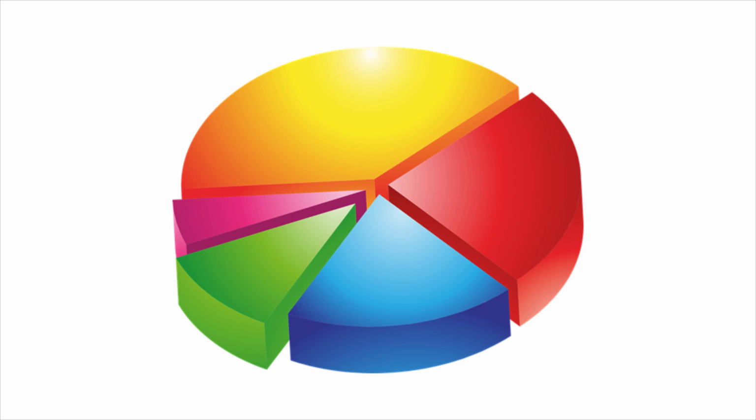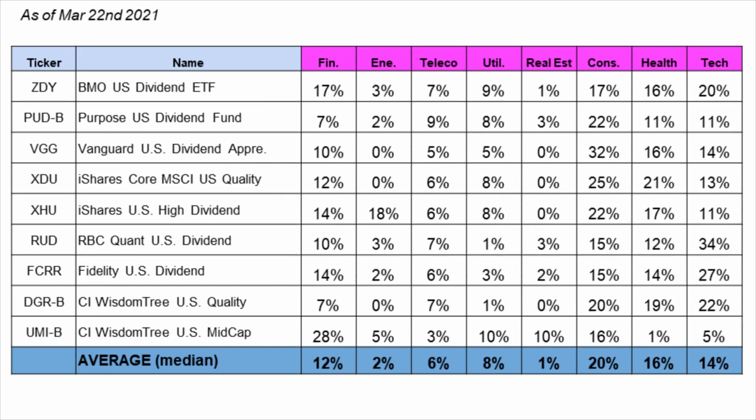Let's talk about the industry concentrations. The first 5, financials, energy, telecom, utilities, and real estate, are normally more dividend-oriented industries. The US dividend ETFs are more broadly diversified amongst the industries, with a heavier weighting in financials and the last 3 industries, consumer, healthcare, and tech.